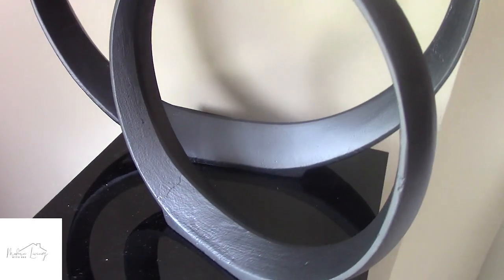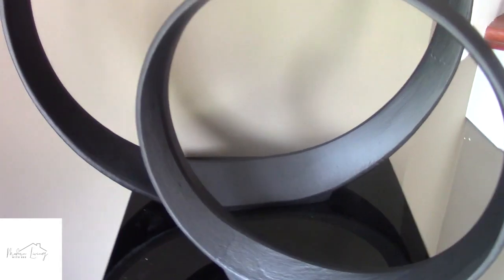It's just so, so pretty. It's gorgeous. Love it, love it, love it. So those are the only things that I got in the summer, guys. So now we're going to move on to part two, which is our fall bin haul. Guys, we're going to start with our fall bin haul.